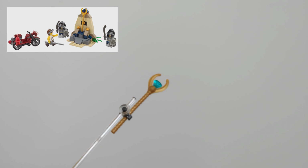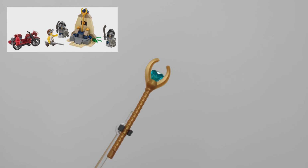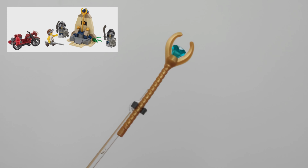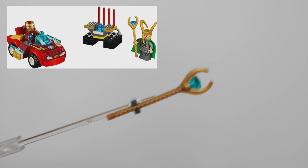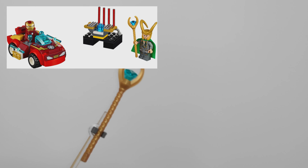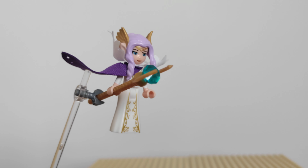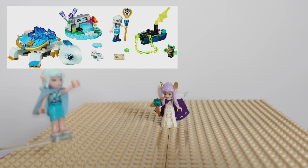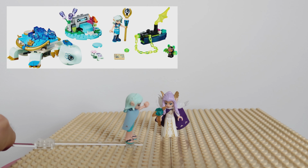It is worth noting that this part debuted in 2011 as the golden staff for the Pharaoh's Quest theme. In 2012 and 2015, it's then been used as Loki's scepter. After losing its Mind Stone, it's now arrived in Skyra's hands. It makes its last appearance in 2018 as Naida's water staff and hasn't been seen since.